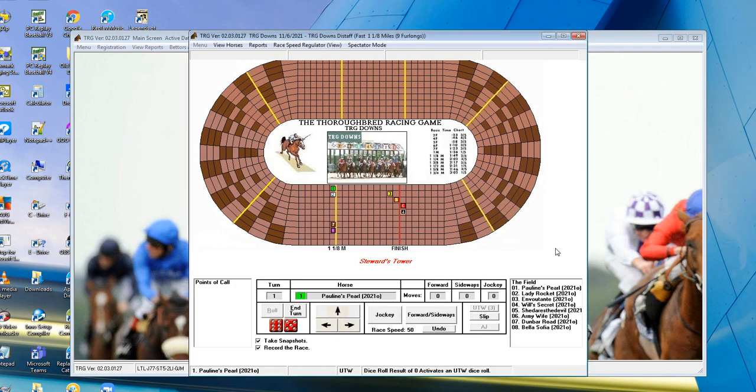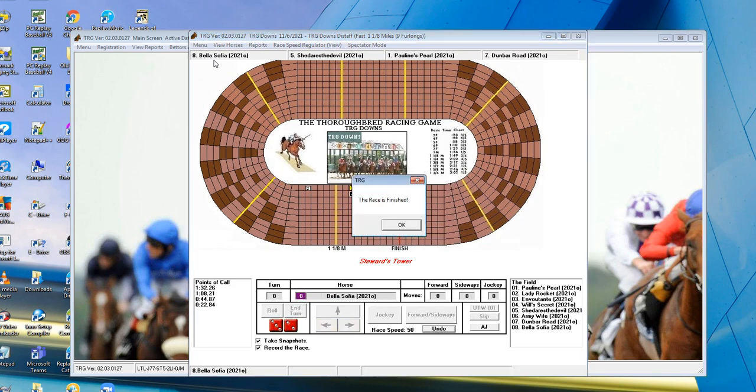And they're off. That looks like Poland's Pearl. And Zabino is now full of sofa. No. It's Paula. Paula's still in the lead. Oh no. Bella Sofa wins the race.